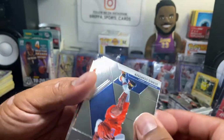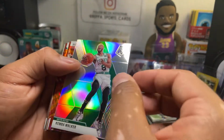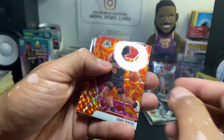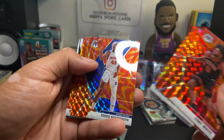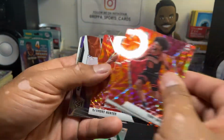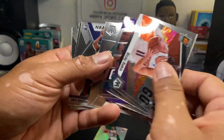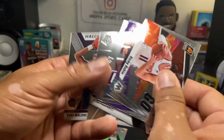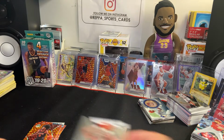Oh, I don't think it's going to be a rookie, though. Nope. Kemba Walker, silver. Kobe White. So we got some rookies here. Kobe White. Stephen Curry, that's nice. Seiko DeBoya. DeAndre Hunter. Nothing too crazy. AD. Romeo. Eric Pascal. Kevin Gele. All right. That one flew by.